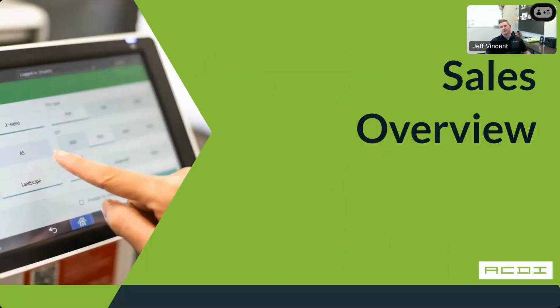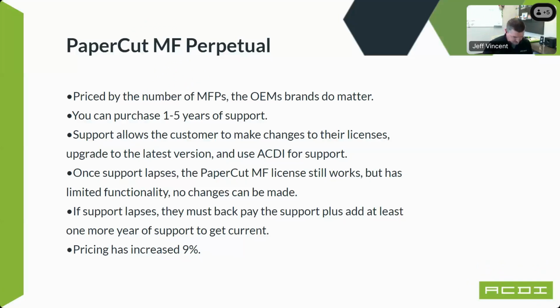So let's talk about PaperCut MF perpetual licensing first. I do see that we have some new faces on, so folks that are maybe new as resellers to ACDI. So welcome to everybody. And for those of you who don't know, ACDI is the largest distributor of PaperCut software globally. And we have a huge team based out of our headquarters here in Benton, Arkansas, and remote teams all over the US, Canada, and Latin and South America.